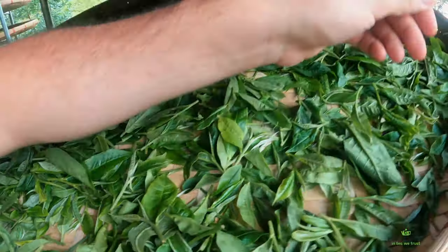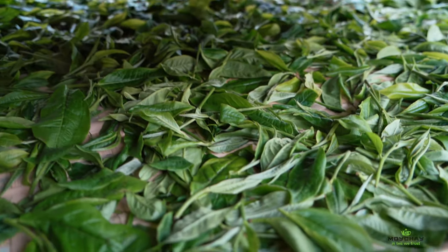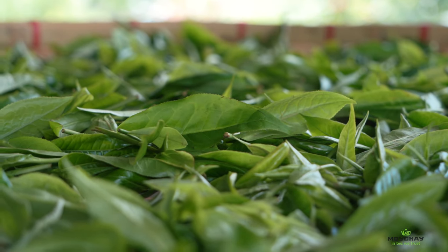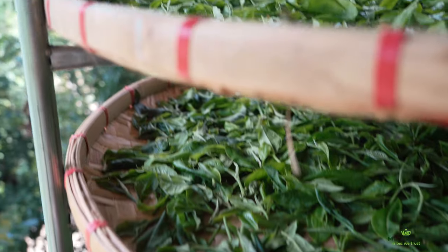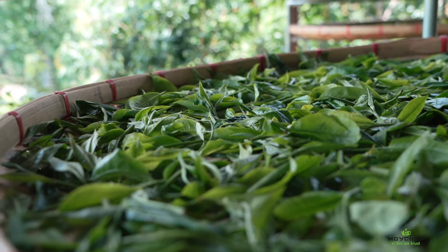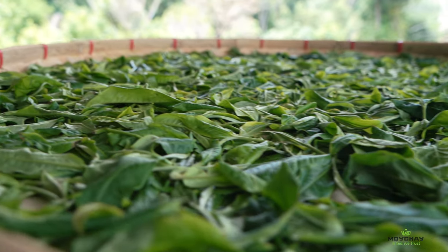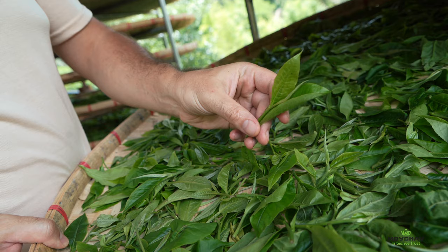But yeah, these leaves were harvested during the morning, and we are lucky that today is good weather, sunny enough, no rain, so the leaf is dry, because if it rains, it will be complicated to dry. So we need to wait for a while, and after that we will continue with roasting.